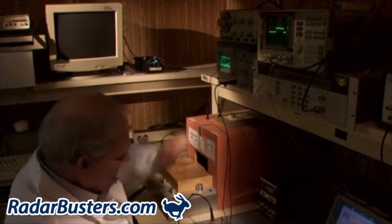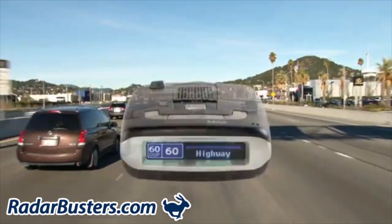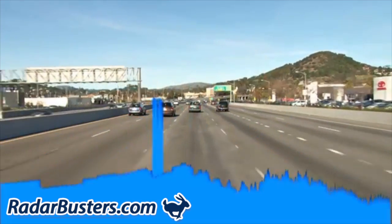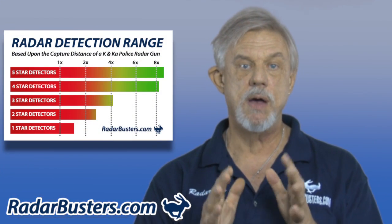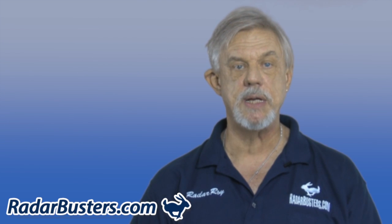Because of this, the engineers at Escort have borrowed technology developed by NASA to communicate with their equipment in deep space called digital signal processing and integrated it with their newer radar detectors. The result is that Escort's newest radar detectors, such as the Max and the Max 2, are able to sniff out real police radar based on the DNA profile while also filtering out all those annoying false alerts. This enables both the Max and the Max 2 to have over 8 times the capture distance of a police radar gun.